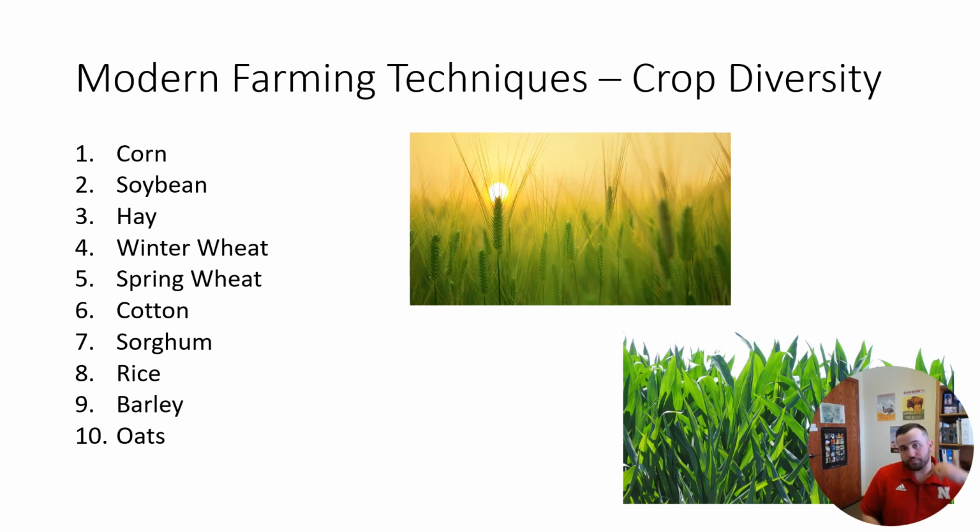We can also have diversity in our crops in the area. I know different areas of the U.S. are accustomed to and better suited for different crops. So around Lubbock, you'll see a lot of cotton and you'll see a lot of corn. Where I'm at up in Nebraska, I'll see corn, soybean, and then some types of hay production within our grasslands as well. And then when you get down into Kansas, you'll see more of your sorghum production, especially out in western Kansas.